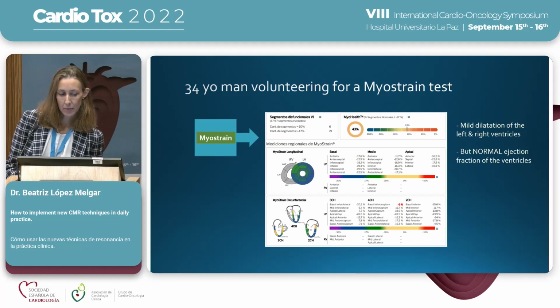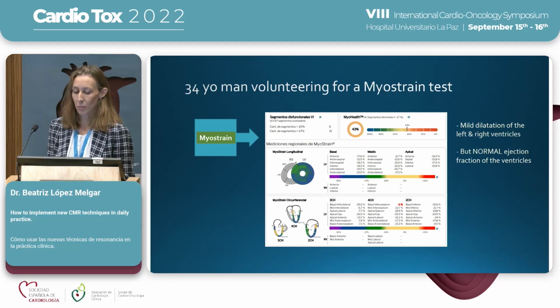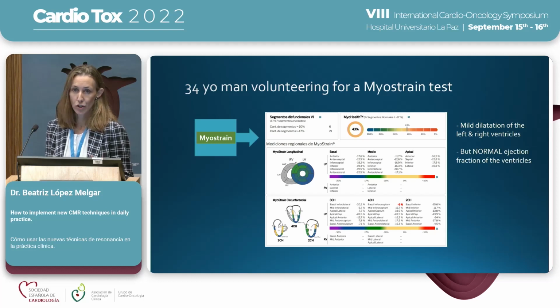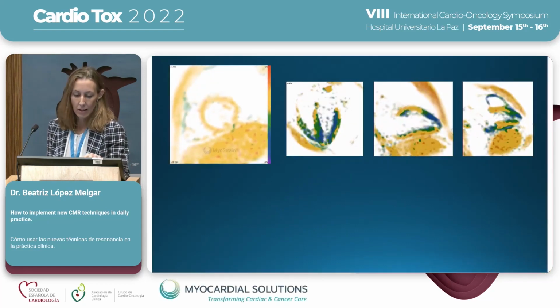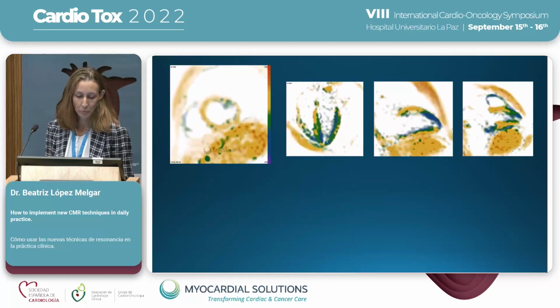And this is the second case. This is a young man, 34 years old. He was a volunteer for the myostrain test, and we found that he had a very poor performance of the myocardial function, despite a normal ejection fraction and mild dilatation of the left and right ventricle. In this case, I had to reconstruct all the history from scratch. You can see here the images, how the patient is full of yellow spots in the circumferential evaluation, in the short axis and in the long axis evaluation.